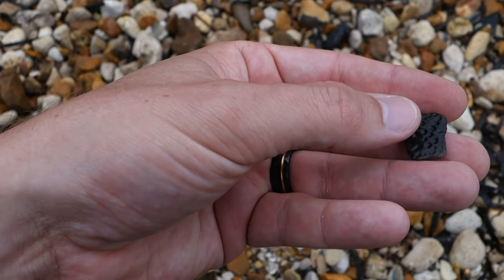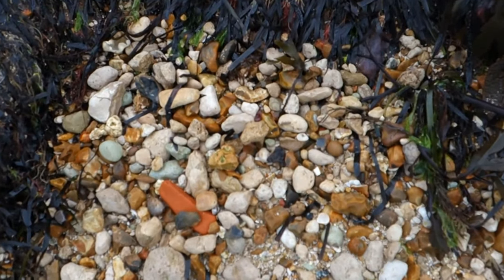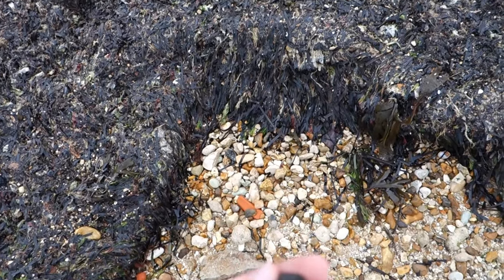I will have to get a little bag out for all of these. Hopefully there'll be lots more. Another little bit right there. We will keep collecting them and see if we can find more.